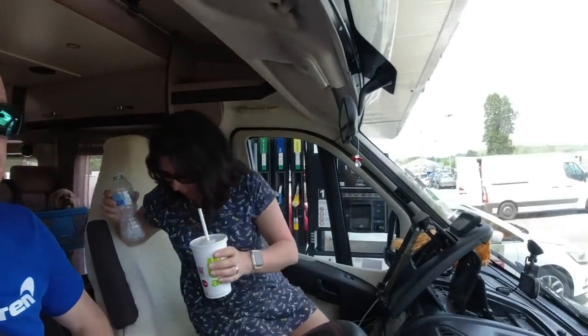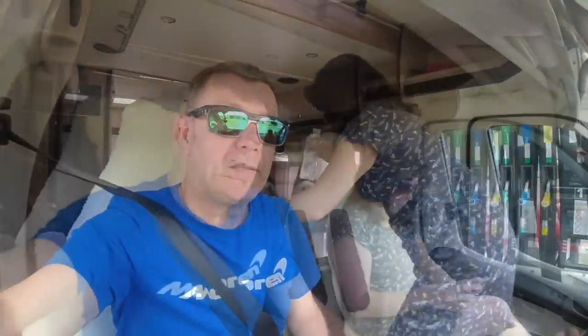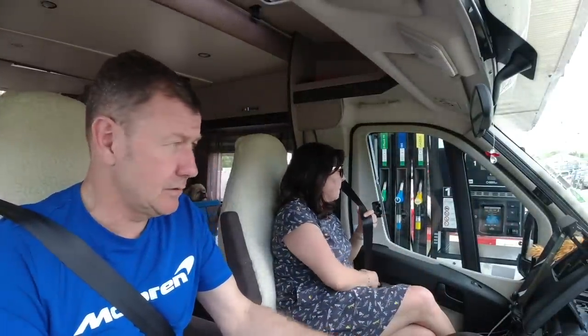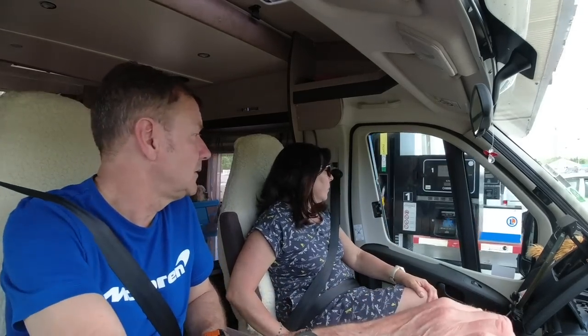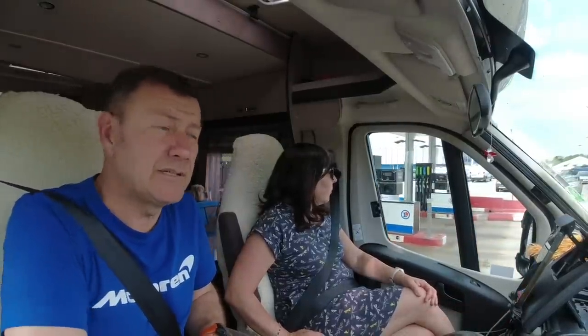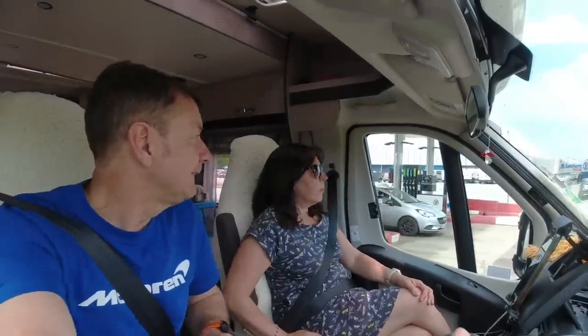Are you going to pay by card here? Yep, card. Okay, pay by card. Right, so we just put 100 euros in. 60.42 litres at 1.65 per litre. I don't know what that equates to in English money, probably about 150 a litre, so not cheap. I think France is a bit dearer from what I've seen.